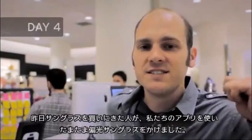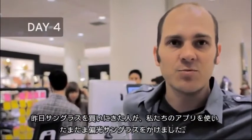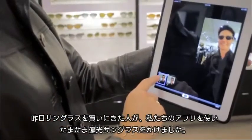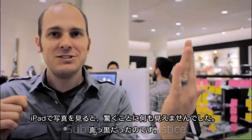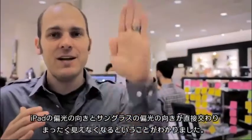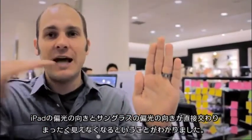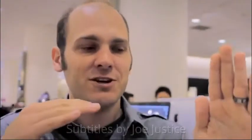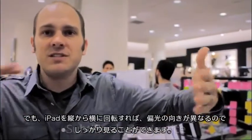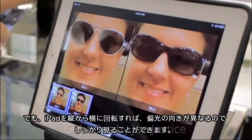So yesterday the sunglass buyer for Nordstrom came down to check out our progress, and she happened to put on polarized glasses and then held up the iPad in portrait view and was surprised that she couldn't see anything because it was black. And we figured out that the polarization of the iPad running up and down and the polarization of the glasses running vertical cancel each other out. You don't see anything. But if you turn the iPad to landscape, you see perfectly fine because the polarization of the 2 items line up, and it's okay.